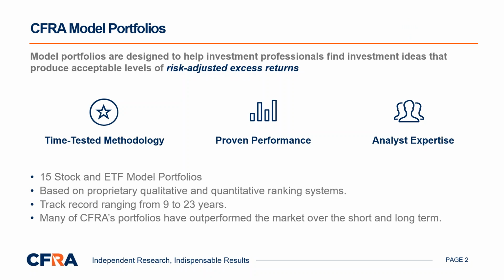CFRA model portfolios are designed to help you and your clients find investment ideas that produce acceptable levels of risk-adjusted excess returns. These portfolios utilize our time-tested methodology, specifically our Stock Appreciation Ranking System, or STARS methodology, which uses a 5-tier recommendation matrix for stocks that range from strong sell to strong buy. Our 15 stock and ETF model portfolios have proven performance with track records ranging from 9 to 23 years, and they utilize our analyst expertise, both qualitative and quantitative ranking systems. Many of the CFRA portfolios have outperformed the market over the short and long term.